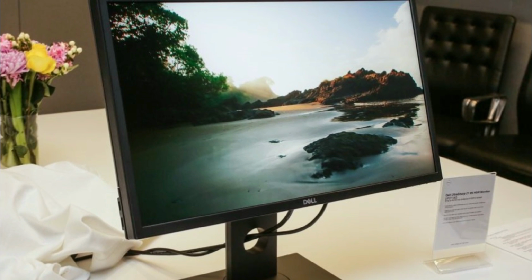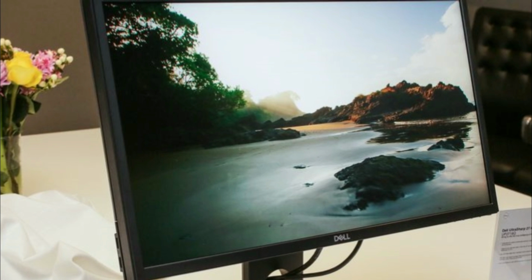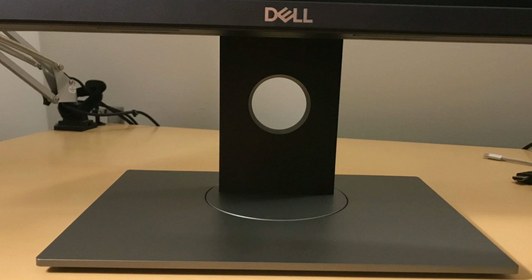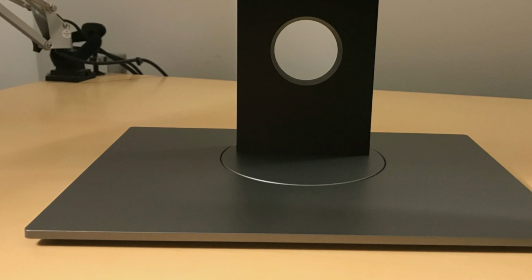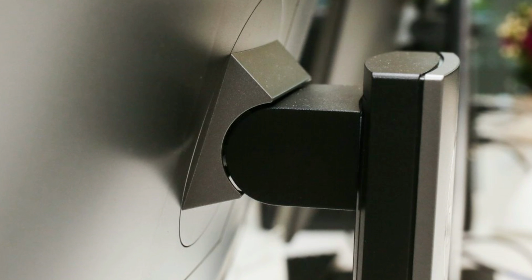The UP2718Q uses a 27-inch IPS panel which covers up to 100% of the sRGB color gamut, 100% of the Adobe RGB, 97.7% of the Rec. 709 and 76% of the DCI-P3 for delivering the most lifelike colors that you have ever seen. This may be the key point why this monitor is equally good for designers and gamers.